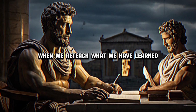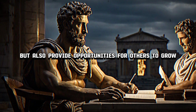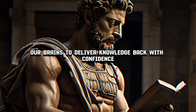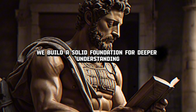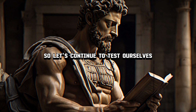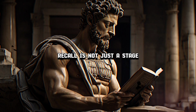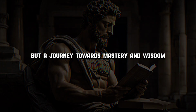When we reteach what we have learned, we not only evaluate our own understanding, but also provide opportunities for others to grow. The process of recall is a call to our brains to deliver knowledge back with confidence. With each recall, we build a solid foundation for deeper understanding and stronger memory. So, let's continue to test ourselves, teach and engage our brains in the recall of information. Recall is not just a stage, but a journey towards mastery and wisdom.